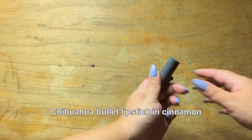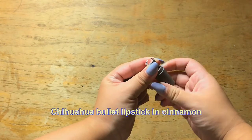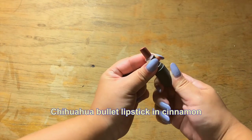So last step is the lips, and I use a bullet lipstick for every day. I just stay away from the liquid to matte lipsticks just because it's super drying for the rest of the day and it's just not good. The lipstick I use on a daily basis is called Chihuahua. It's a new brand. It's a local Filipino brand, and I'm using the shade Matte Cinnamon.